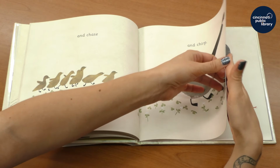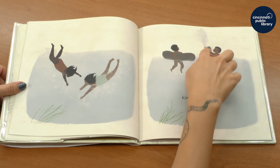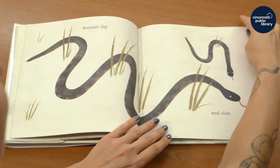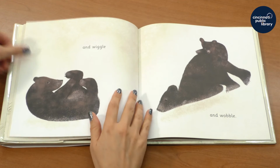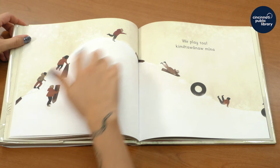We play too. Kimitawana Mina. Swimming and bubbling and squirting. Animals slip and slide. Here we have some snakes slithering around. And rumble and roll. The buffaloes are very loud when they run around. And wiggle and wobble. We play too. Kimitawana Mina.